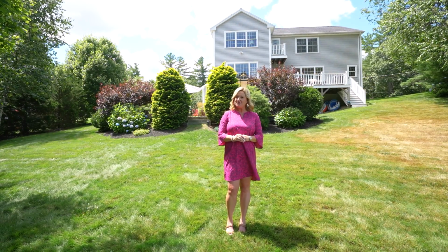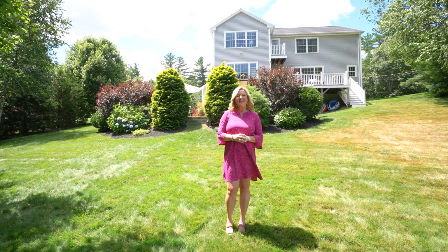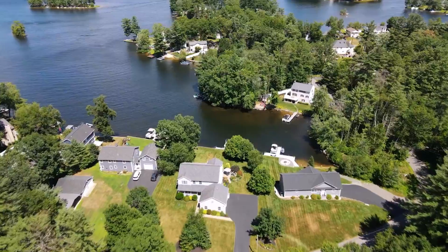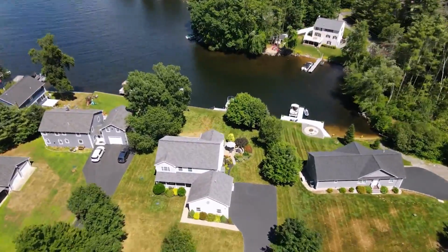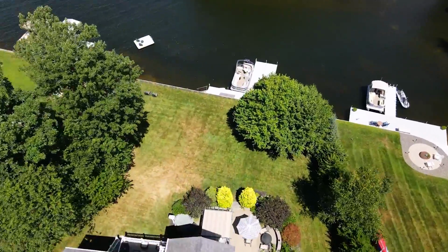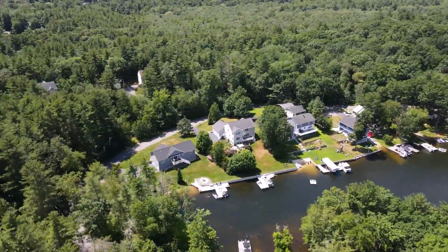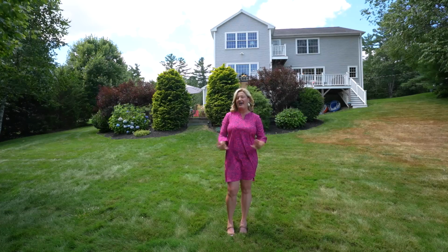Welcome to 311 Shore Drive in Salem, New Hampshire. This home is on the beautiful and desirable Arlington Pond. It's a beautiful house on a beautiful pond with 100 feet of water frontage, very close to 93, and 30 minutes to Boston and an hour to the mountains. You're gonna absolutely love this home.